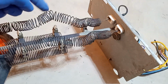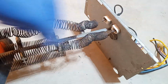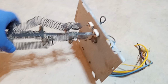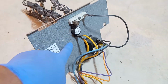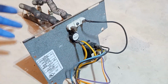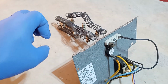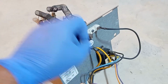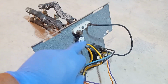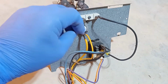So what it did was, because one of these has power all the time, it arced right here, and it was sending back feed, like a back feed. And it was getting hotter and hotter. What saved this from the fire was it has a high limit here. So even though the AC was off, this thing was still creating heat, and then it would get so hot that the high limit would turn it off, like kill the power from here to here. But then it would reset.